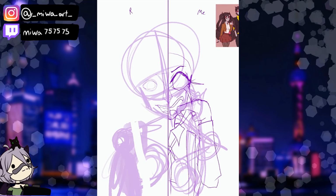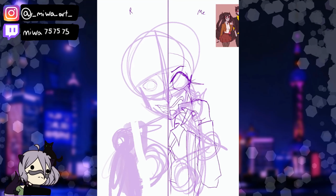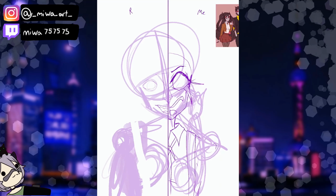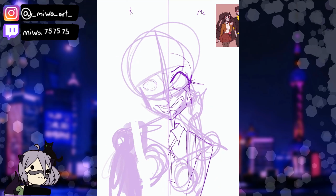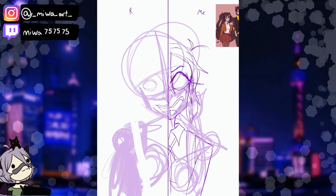And I also literally copied what my nose looks like in real life, which is kind of funny. Because she's supposed to have a stronger nose, because these vampires were supposed to be somewhat attractive, and I find that attractive, so I was like, you know what, I'm gonna do that. Why not?